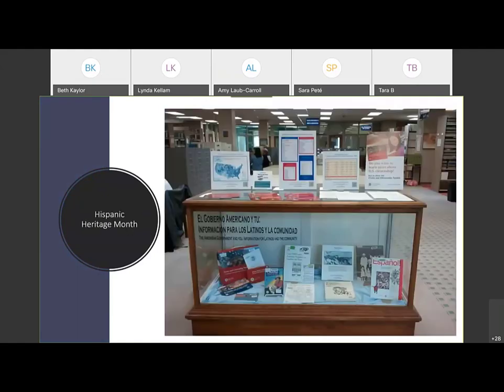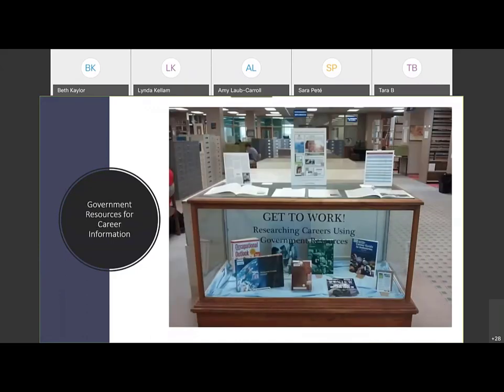This was another display case that we had done. It was highlighting Hispanic Heritage Month. Different resources that we had for that as well. And this is, again, just another example of different resources we use. This one was for career information, especially the occupational outlook.